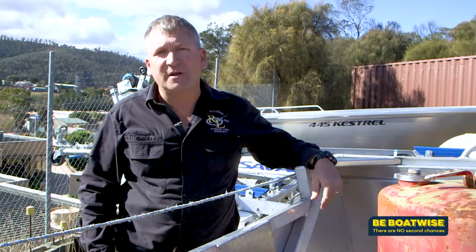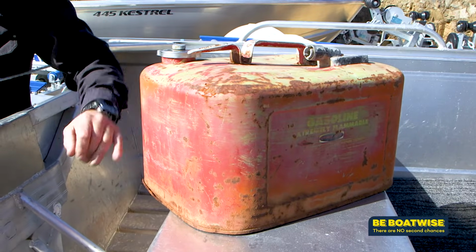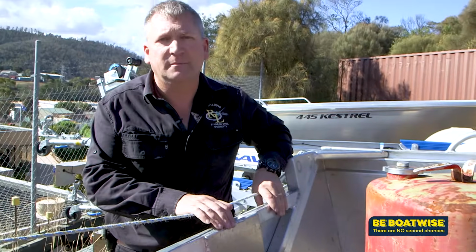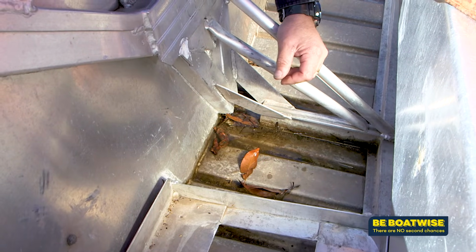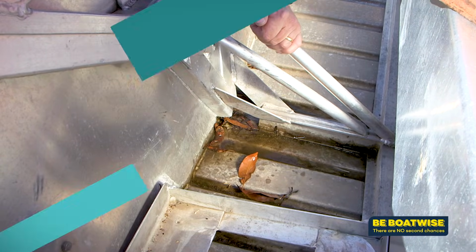Another thing to be very, very careful with is a rusting fuel tank. The fuel tank is steel and is rusting. While that's rusting, that's doing damage to the aluminium. Another thing here in the bottom, you can see the gum leaves and the dust left in the boat. That's all going to rot and create some electrolysis issues as well.